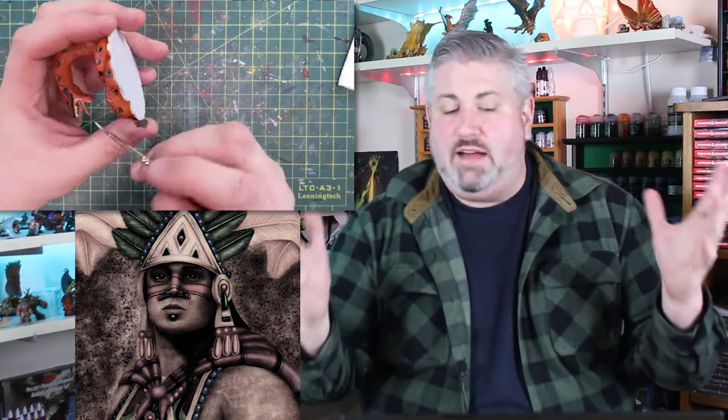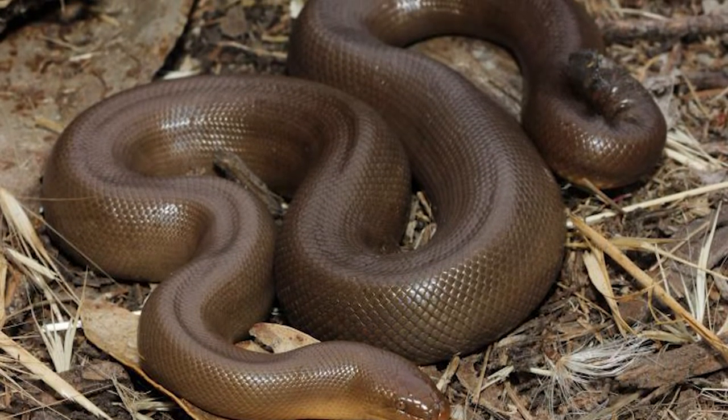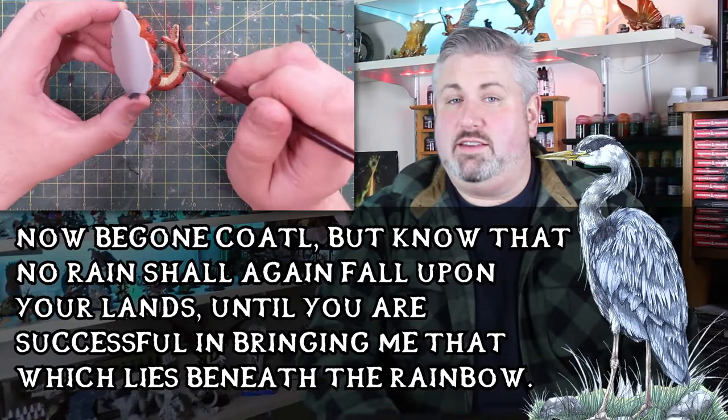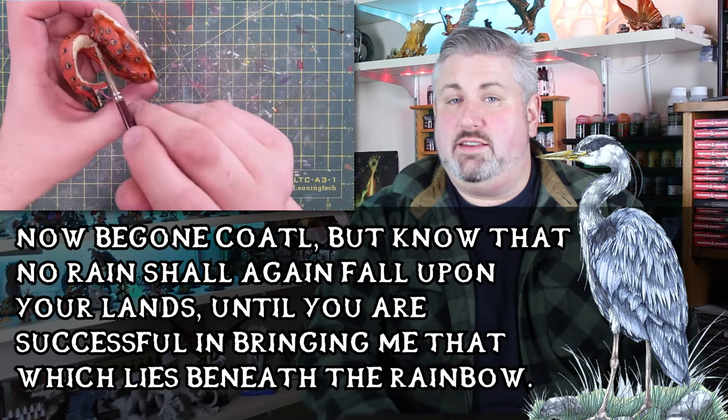And with that, with a flash, all of his lavish clothing, jewelry, adornments fell to the ground around him, as the Nexalan's king was transformed into a long, featureless, brown snake. "Now be gone, Quattle, but know that no rain shall again fall upon your lands until you are successful in bringing me that which lies beneath the rainbow."